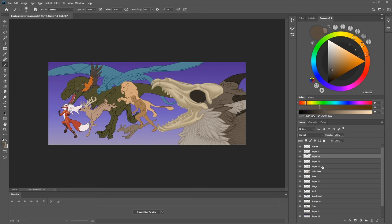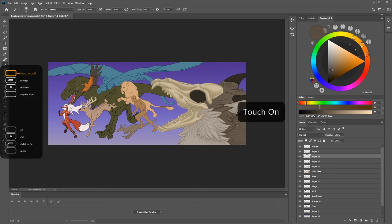Sometimes you have to spend hours on the details only to zoom out and go, all right, well, I'm going to erase this whole chunk. Well, it still looks great, but at least you had the opportunity to see it all detailed.